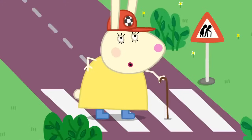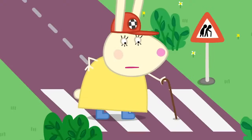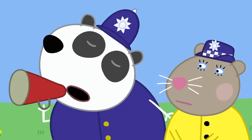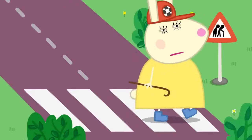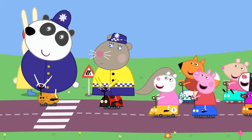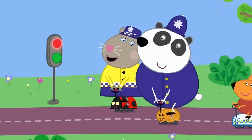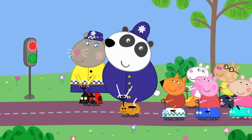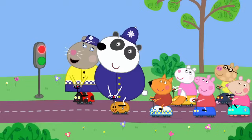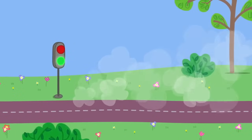Yes, I'm an old lady. I can't go faster than this. Mind you, this one's taking forever. Perhaps I should let her know we're waiting. Police! Move off the road! Good. Now the road is clear, we can move on. Oh, here's a traffic light and it's red. What does that mean? Stop! Correct. When can we go? When the light is green. Very good. When the light turns green, we can go! Wait for us!